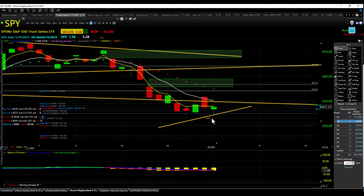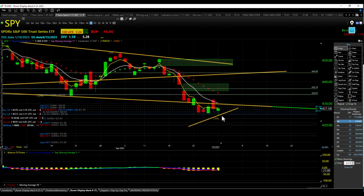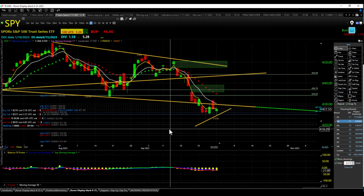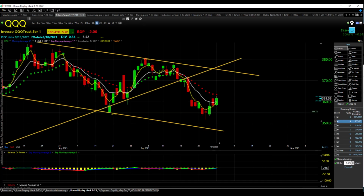We'll see what happens. There's the SPY. There's a little uptrend starting right there. We'll see. That's only 2 touches. We'll see if we can get up over the neckline before we make the third touch. So there's SPY. Let's take a look. SPY, lower high and lower low. Still in a downtrend. Let's take a look at QQQ.